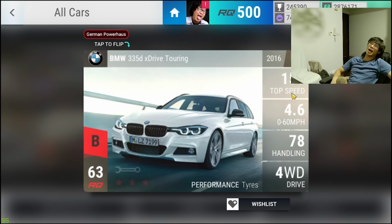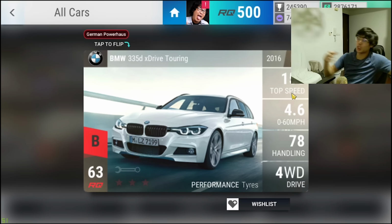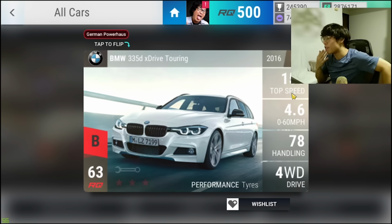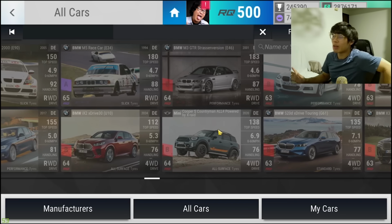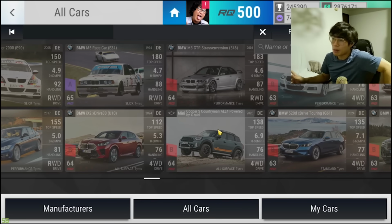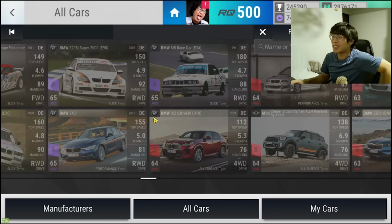My best friend actually owns this, but the saloon version, and his is the 2014 model, if I remember correctly. But I see this car and I just think of him, right, Jonathan. So that's freaking sick. He doesn't drive that car. He drives a Nissan Sentra now because the BMW was his dad's car back when we were in high school. But yeah, still very, very sick.